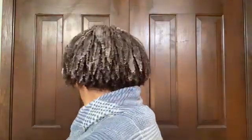Alright, so this is where I'm starting. Also just gonna a little under here. Alright, so I'm gonna get under the dryer for an hour and then diffuse. Y'all, this is my hair after being under the dryer for an hour.